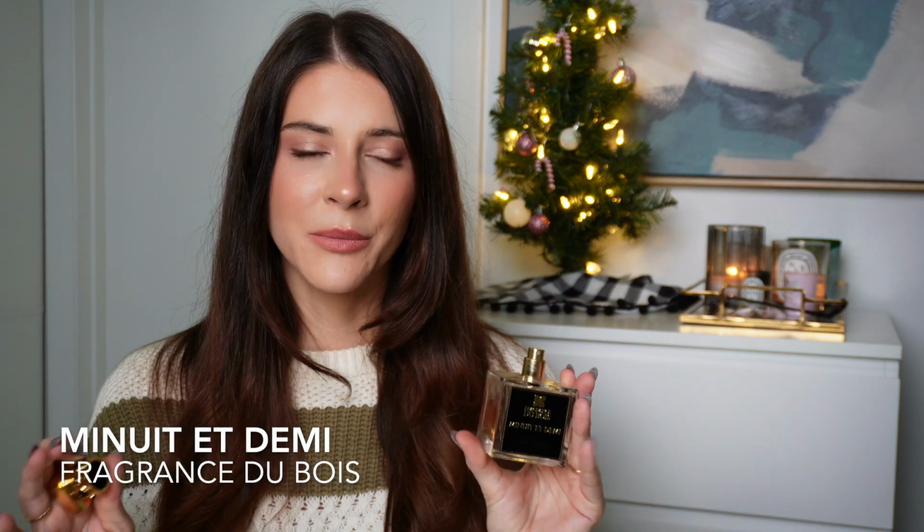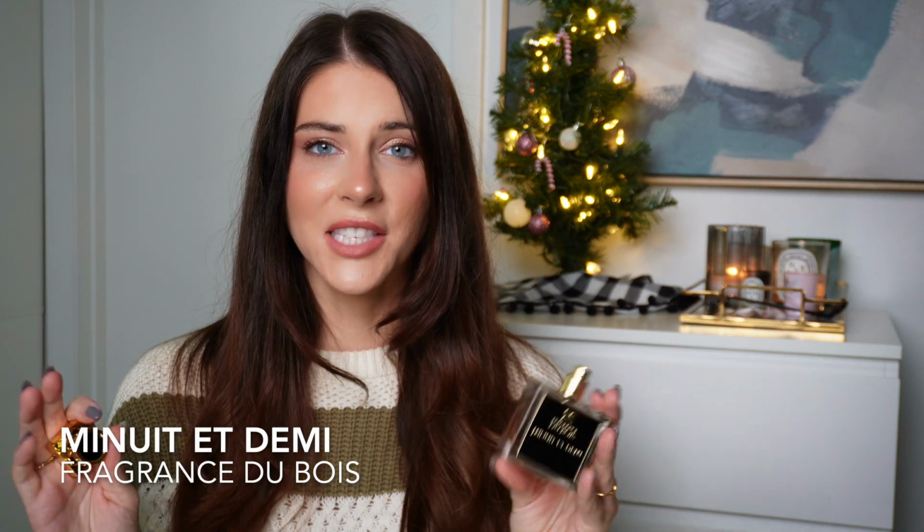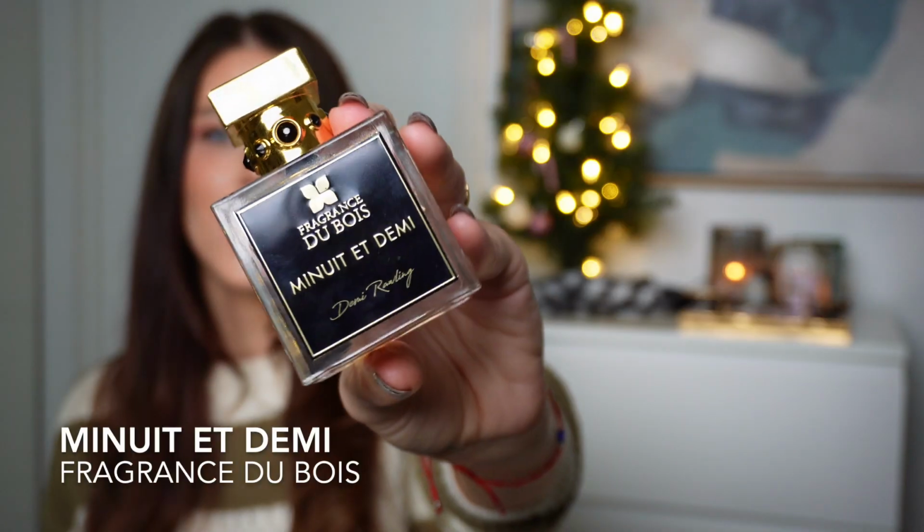It is almost impossible to find a better signature scent for a very fashionable person, someone that wants to be unique and just very luxe. Minuit at Demi by Fragrance du Bois. I love it so much.